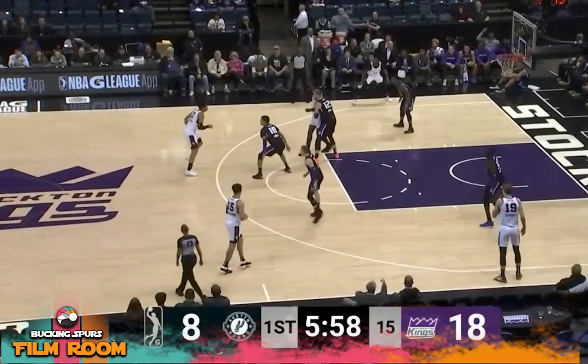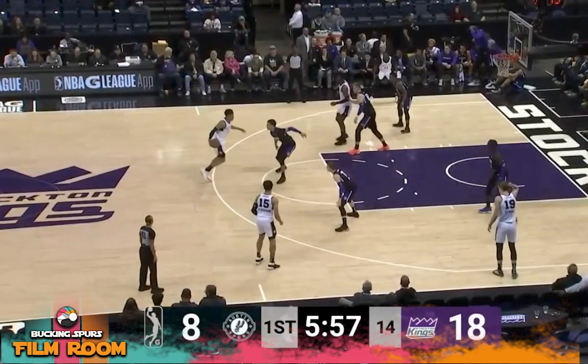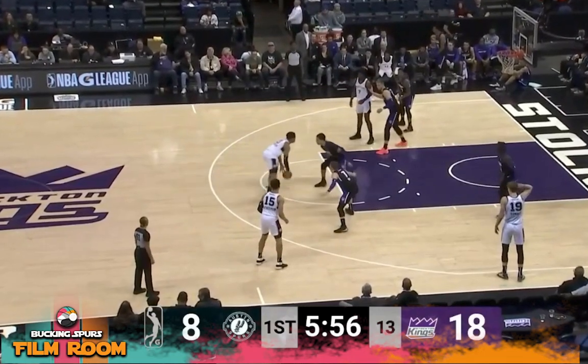Here we go. Keldon can shoot the ball. I'm not saying he can't. It's just that he knows his spots. He's very selective about his spots when he is shooting the ball. You're never going to see him really shoot too many threes. I mean, I'll look it up later how many he shoots, but everything he wants to do is in the mid-range game. Everything is inside of the rim for Keldon.